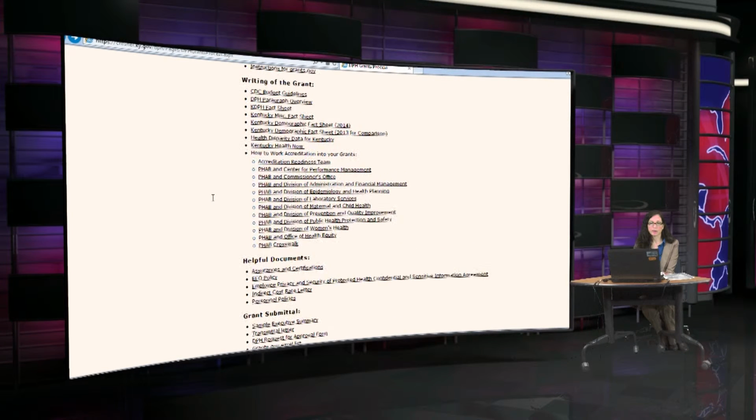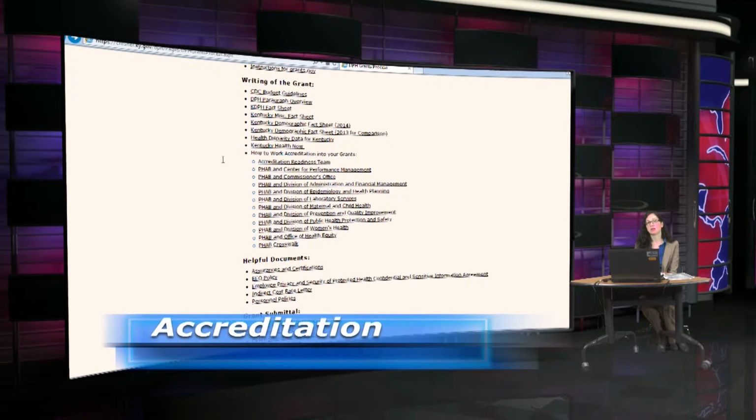And the last thing I'm going to talk about here is accreditation. So more and more federal funders are requiring information regarding your agency and accreditation and/or quality improvements in performance management. And so grantors really want to see that your agency is moving forward with these measures to really make your programs and services that you offer more efficient and effective, and that you're truly assessing the needs of those within your state and/or your community.